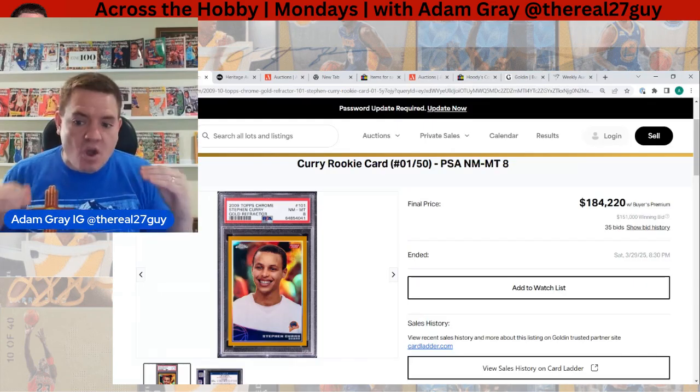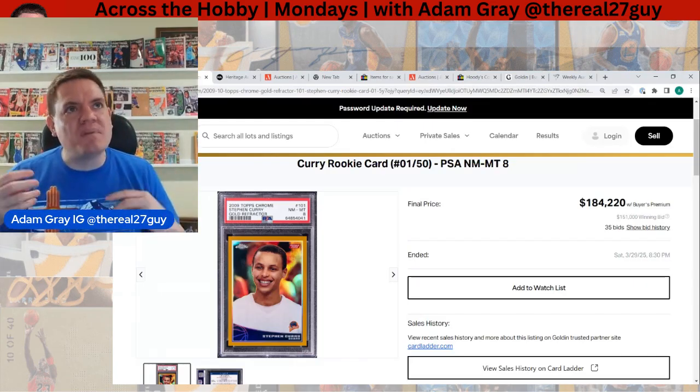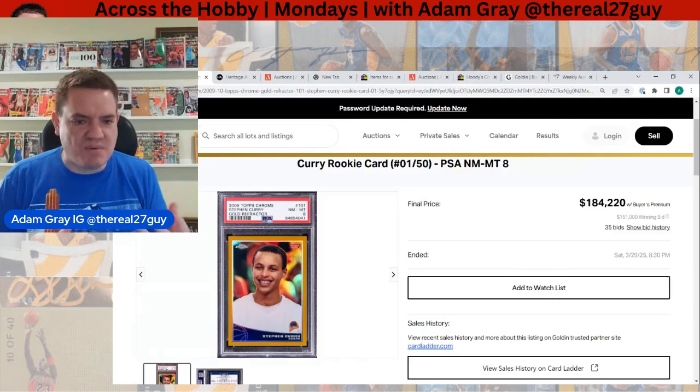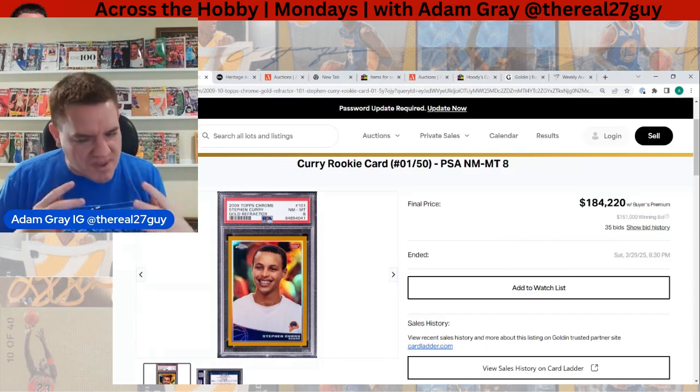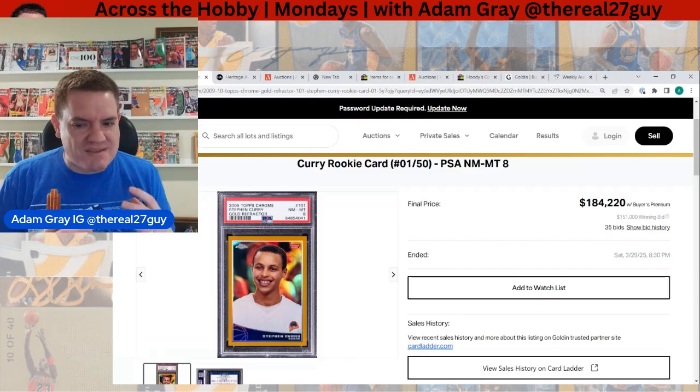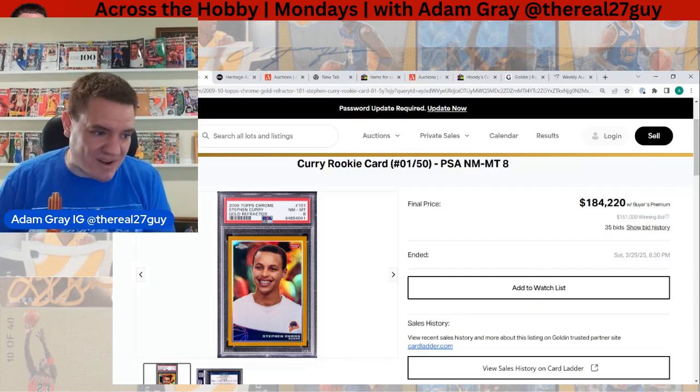So people are going to say, no, it is, because I believe that iconic means that everybody should have a chance at some part of it. And if that's your definition, then okay, that's fine. But in terms of the importance of the Exquisite brand and the importance of the RPA, LeBron's Exquisite card is easily his most recognizable, and Steph just does not have a lot of recognizable cards.